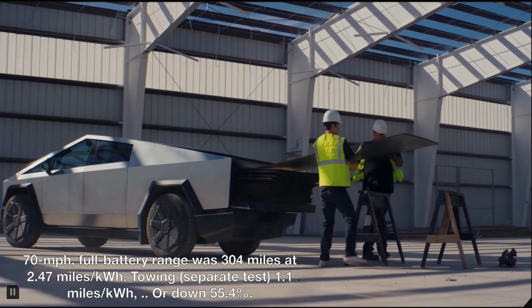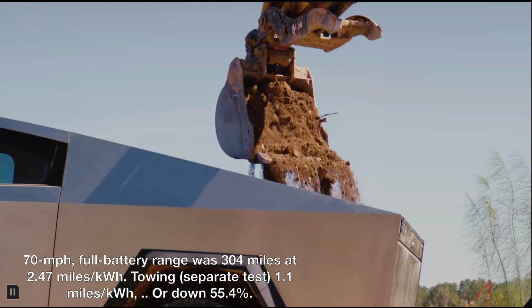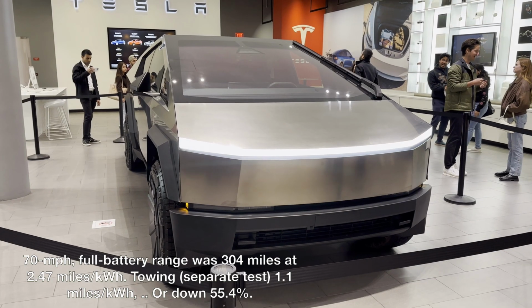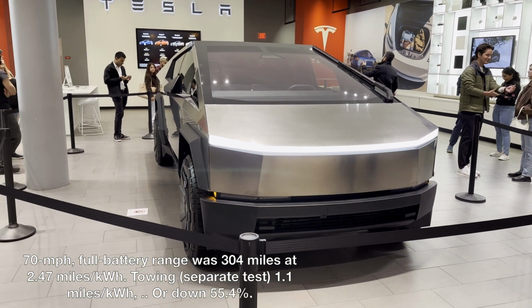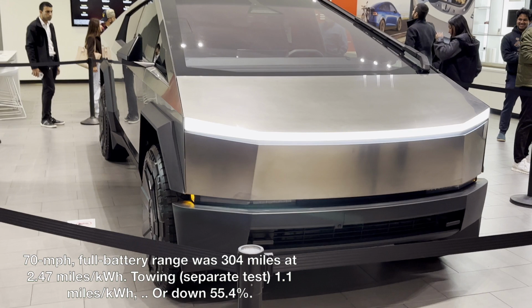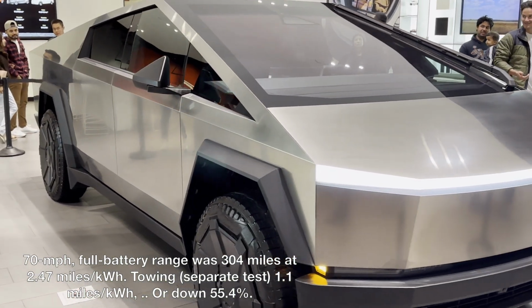We found a separate test on the TFL channel where TFL got 137 miles range on the Cybertruck with 1.1 miles per kilowatt hour efficiency, or 900 watt hours per mile. They were towing a 7,000 pound trailer at 60 miles per hour, which could have been 110 miles at 70 miles per hour, back of the envelope.